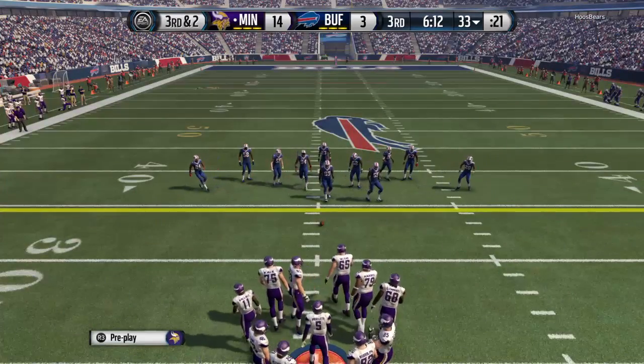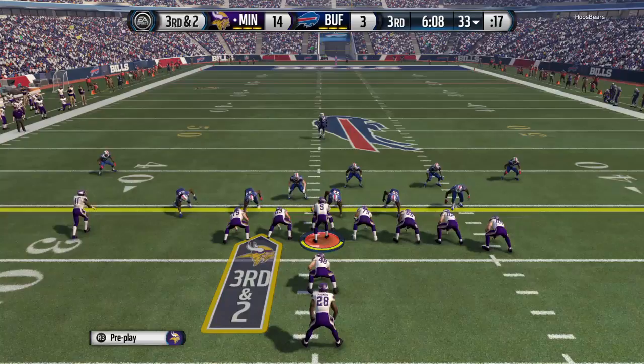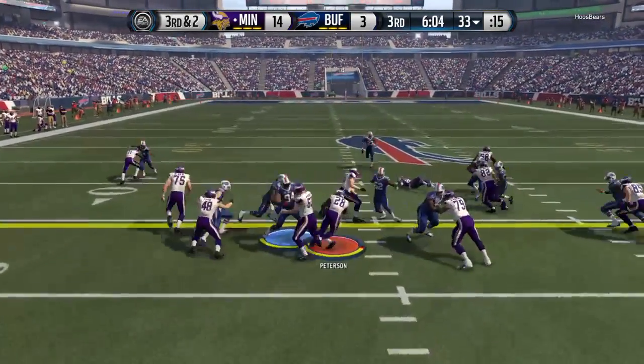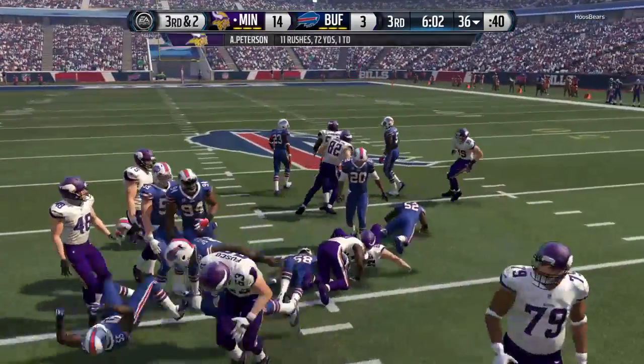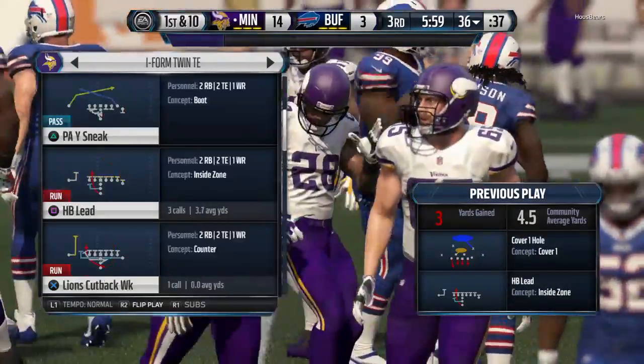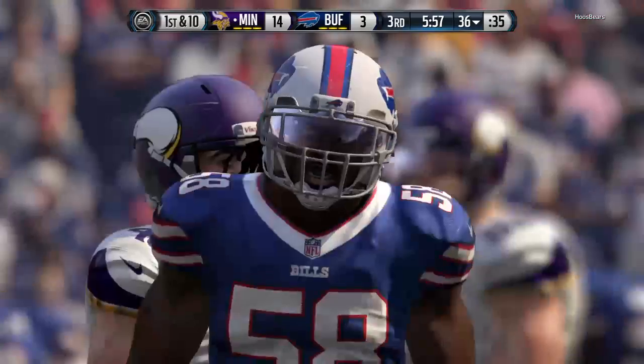Third and 2 coming up. An extra tight end on the field for this one. The Vikings take it from the 33. Out of the I, it's Peterson. Good job by the offense picking up a first down there. They've been terrific all day long. They're winning the football game, and they are tiring this defense out.